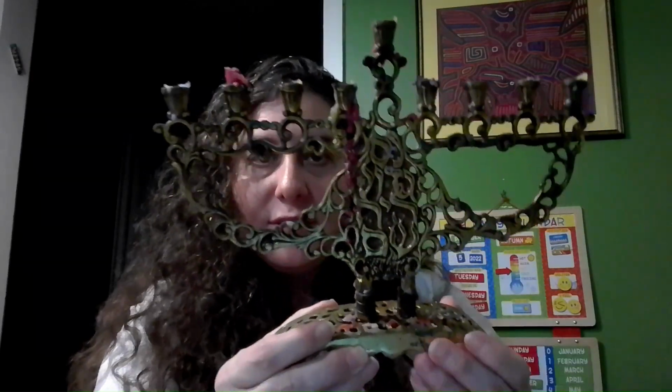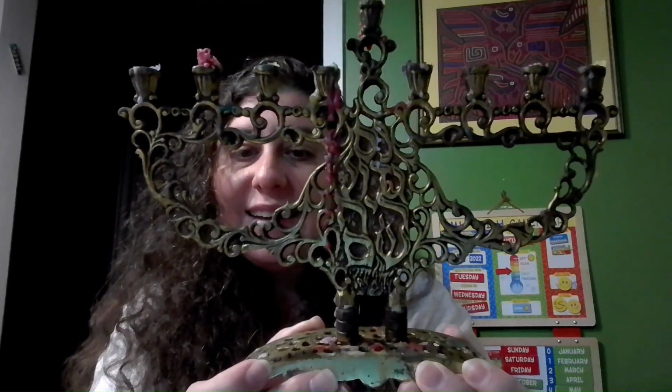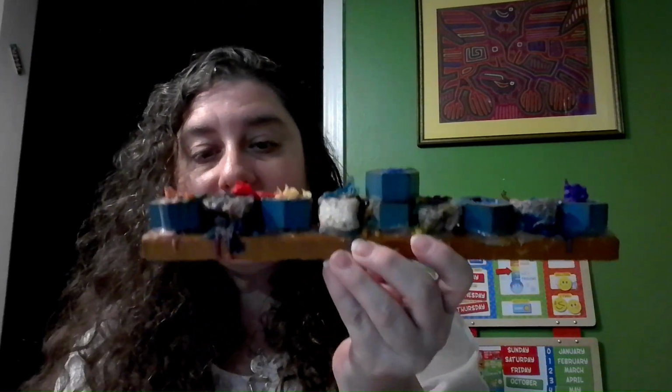So first, I'm going to ask you to look at this Hanukkiah that I have before you. What do you see? What do you think about? Now, I'm going to add to that and check out this Hanukkiah. What do you see? What does it make you think about? There are many answers that can come to mind. There's not a wrong one. But I want to tell you a little bit about what these are and why they're here in my household and why I'm sharing them with you today.